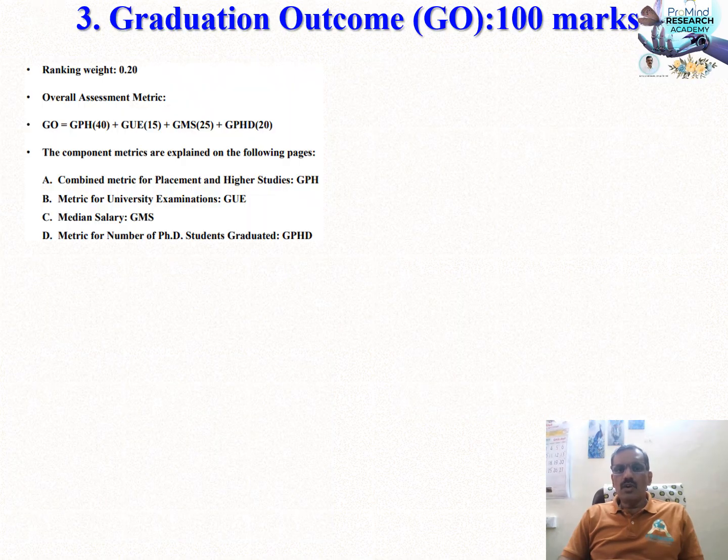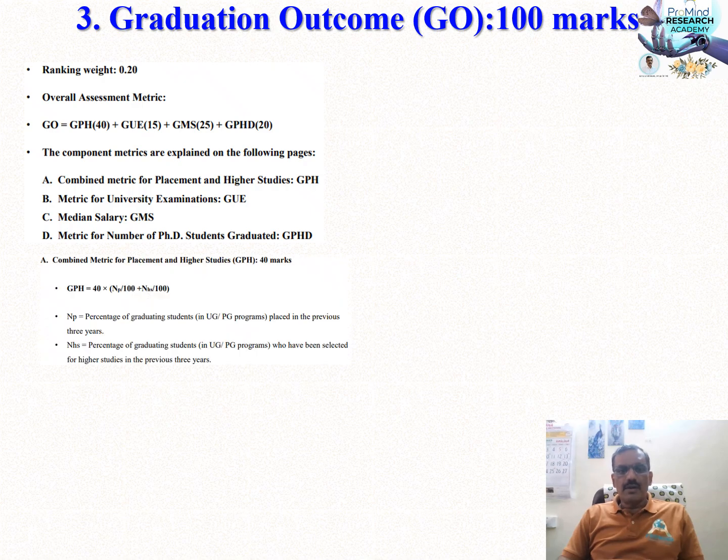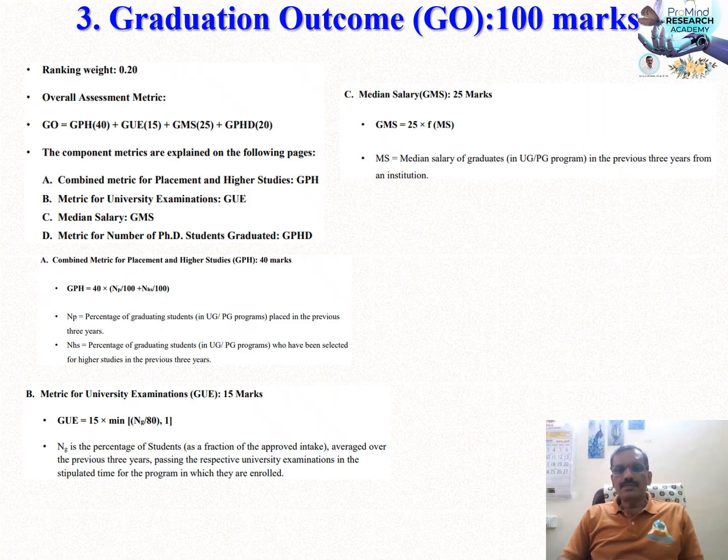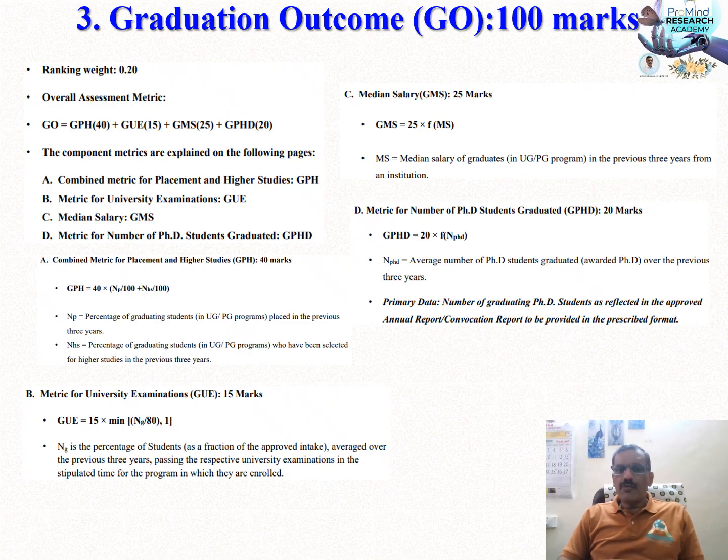The third category is graduation outcome, 100 marks. There is no change between 2024 and 2025, which includes combined metric for placement and higher studies, 40 marks, metric for university examination, 15 marks, median salary, 25 marks, and metric for number of PhD students graduated, 20 marks. So placement and higher studies 40 marks as usual, and for university examination they will consider 80 percentage and it will be reduced to a total of 15 marks. And then median salary, they will consider the last 3 years from an institution, and then number of PhDs graduated. So there is no change in this category. For graduation outcome they evaluate A, B, C, D and reduce it to 20 marks.